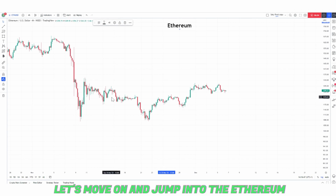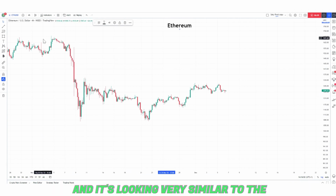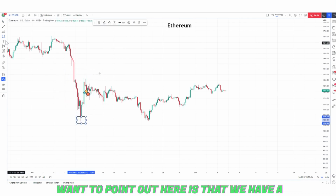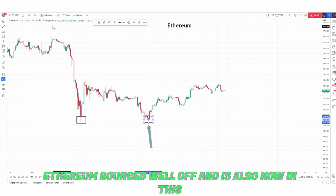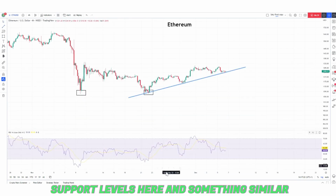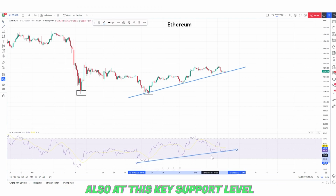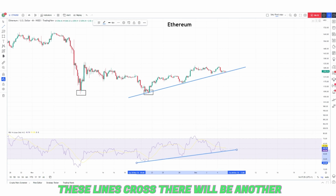Let's move on and jump into the Ethereum chart. So you see the 4-hour chart here, and it's looking very similar to the Bitcoin chart. What we want to point out here is that we have a nice double bottom formation, and from there Ethereum bounced well off and is also now in this ascending channel. So we are also at support levels here, and something similar can be observed for the RSI here, which is also at this key support level while consolidating at the moment. And once these lines cross, there will be another push up.